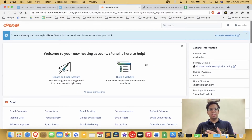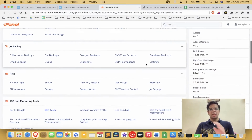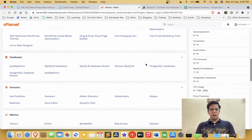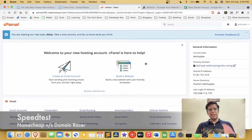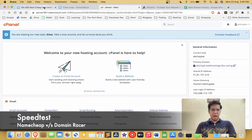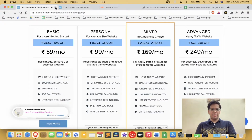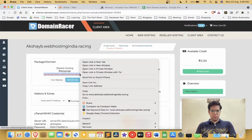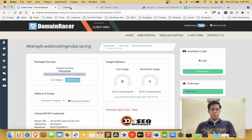And let's talk about other features. The cPanel is full of features. This cPanel seems different from what I'm using in Namecheap, as Resellerclub, as you can see. So that's all good. Now let's do the speed test. As I said, I have this website hosted. This is the website. We're going to open it in a new tab.